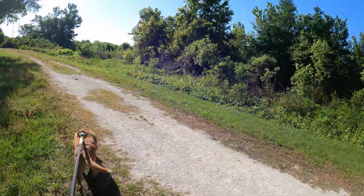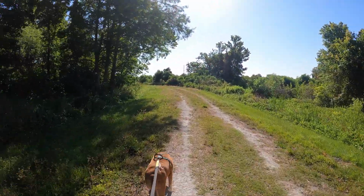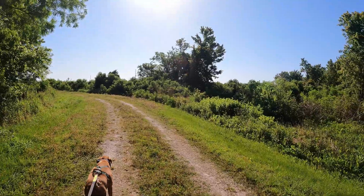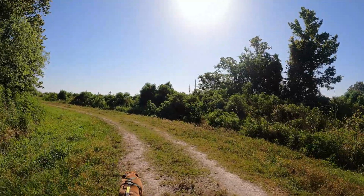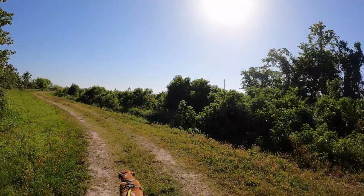And the thing about out here, same as the rest of Lake Apopka trails, it's just all sun. So we're not gonna be out here too terribly long. Just gonna kind of get an idea of what it looks like.